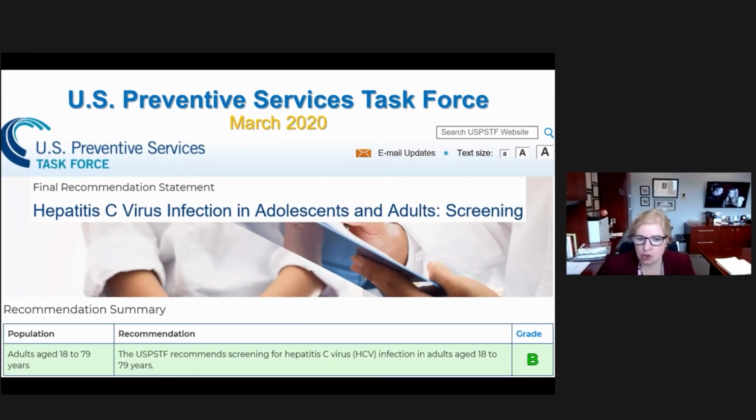So in 2020, the U.S. Preventative Services Task Force looked at and made recommendations on screening adults and adolescents for hepatitis C. And they recommended that screening for hepatitis C should be done at least once in all adults over the age of 18, including with every pregnancy.